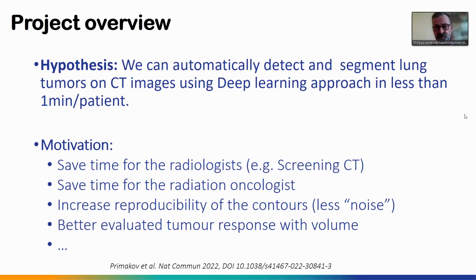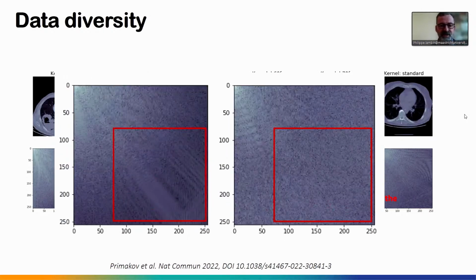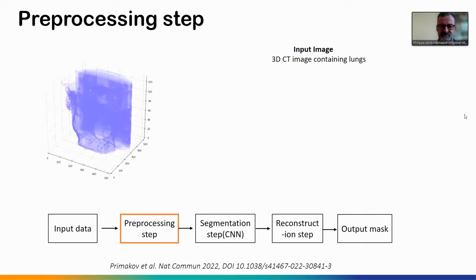We could save time for the radiologist, save time for the radiation oncologist, increase reproducibility, have less noise, and better evaluate tumor response. So we train with a lot of images from different hospitals to have a large variability and different kernels. And then we knew that the frequency domain was very, very different from those images. For example, here, 2 examples from 2 images, the frequency domain is different.